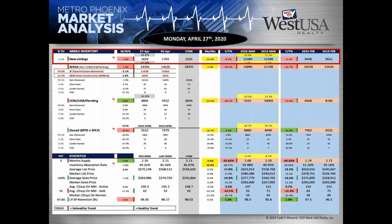So the first two columns are our April 27th numbers, and then comparing it to last week's numbers. As you can see, we took about a 3% dip in our new inventory. We only took 1,658 versus the 1,700. And again, in comparison to last year, in the gray box, was 2,200 during this same time. So it's difficult to replace our inventory when we're not bringing new listings in.